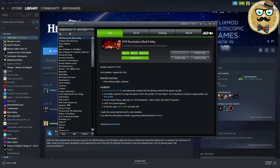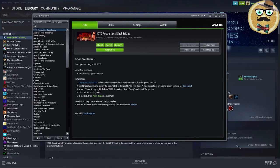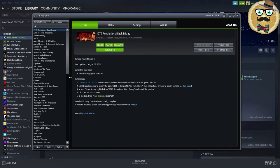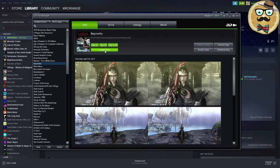So I have, for example, now those are all my installed games here on the left side. You see all my installed games that are supporting VR and where a 3D fix exists. For example, we can go now click Bayonetta. Then if you now say, I want to play Bayonetta with my VR headset in 3D, then I recommend you to install the fix here. It goes very fast, downloading, extracting, and it's installed.